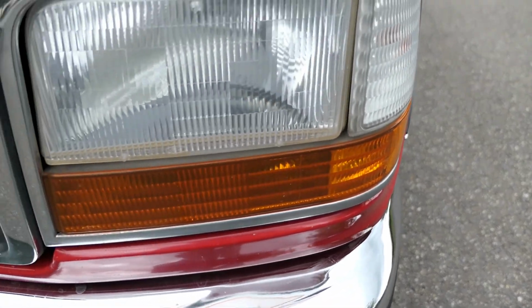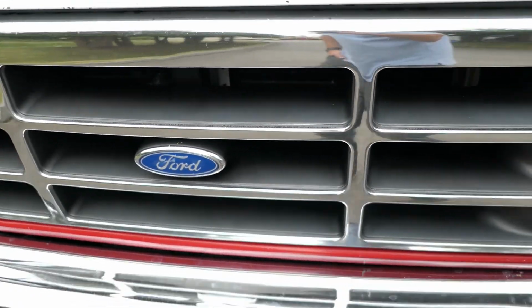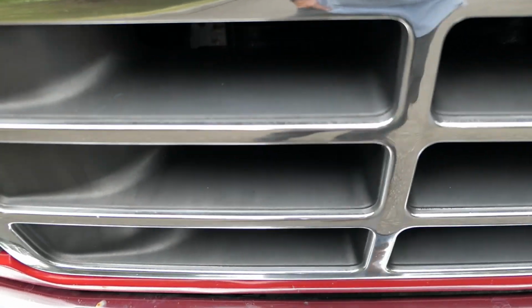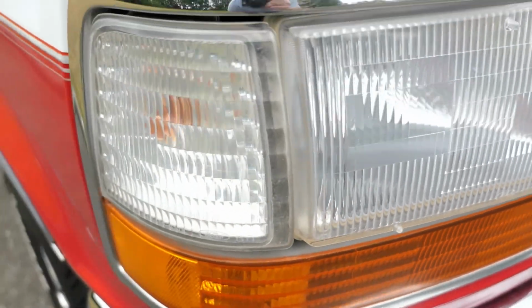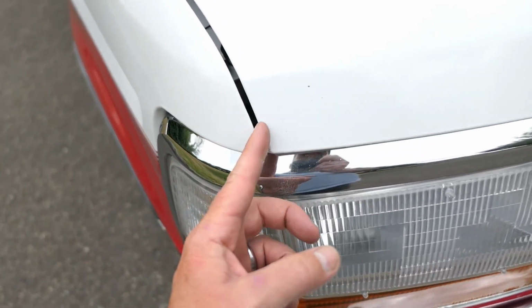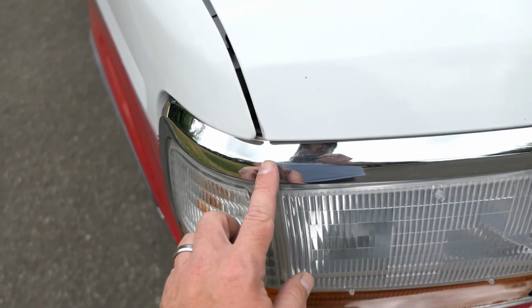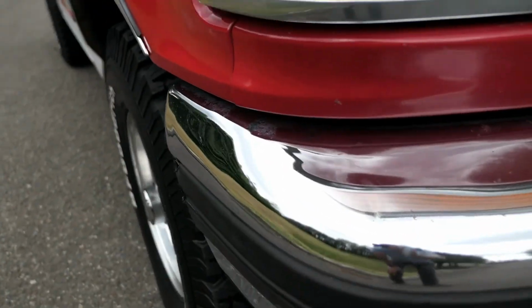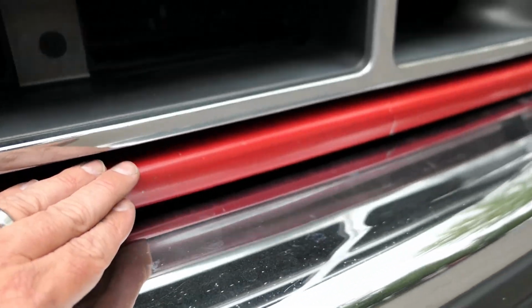All the lenses are original Ford. Nice condition, no condensation. They're still nice and clear. The coves in the grill are in nice condition, just a little fading. But you'll get these little stone chips on the chrome, you know, all that stuff. A little fading here. It's kind of weird how it's either from water dripping down here or how air goes in, but you'll get some aging on a lot of the original bezels right here. A little bit of stone chips down below on the valance, but it's in nice shape. It's not bent up or nothing.